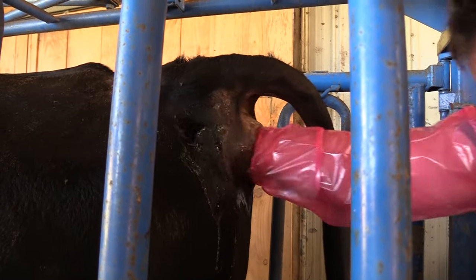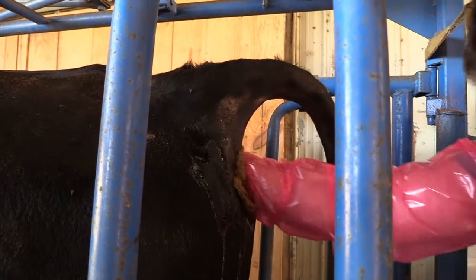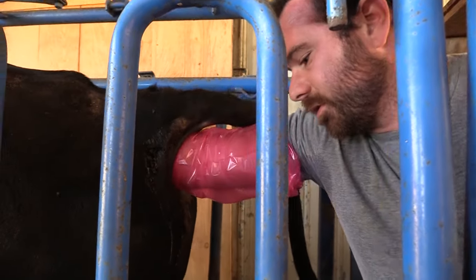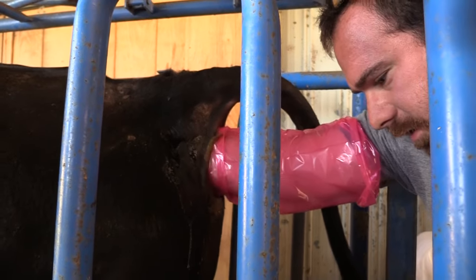You're getting all that. Get all the poopy out of the way, because that's where you're going to actually stick the probe, right? Yep. So this also gives an opportunity to check the sex glands. We're going to come in here and feel his ampulla. That's where the cords basically are, a thick muscular section.